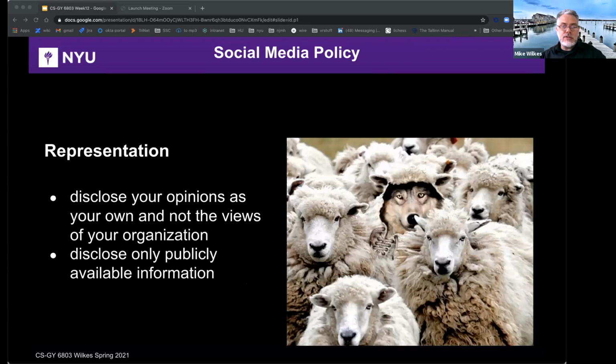Representation in social media policy. Disclose your opinions as your own and not the views of your organization. That's sometimes a pinned comment, in a Twitter handle, for example. And of course, never disclose anything that's not publicly available information, right? I think it's called MNPI, right? Material non-public information. You should not be representing or disclosing information that has not yet been made public.